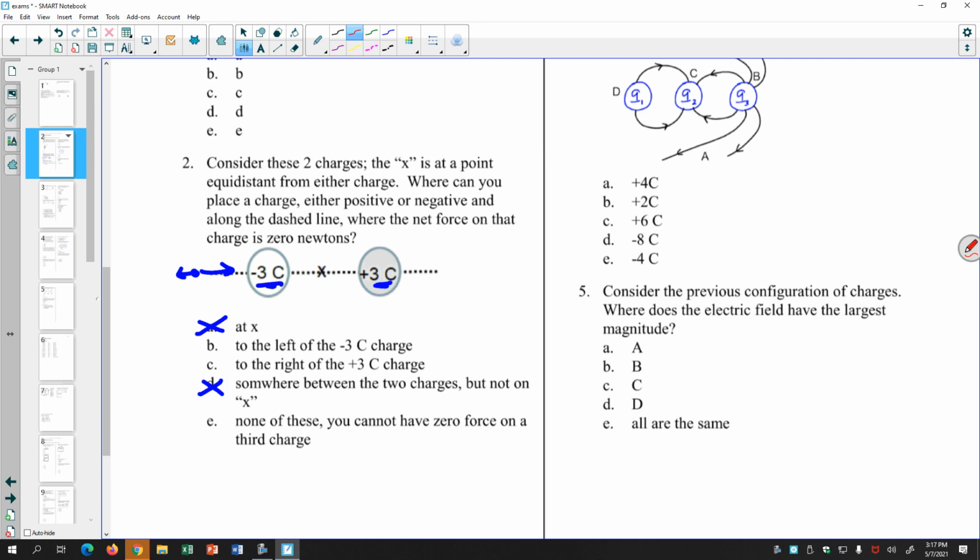Then I get a similar thing over here. The force due to this charge is in this direction, and the force due to this charge is small and in that direction. So neither of these is going to provide a zero force. The important thing here is that these two charges have the same magnitude. Now, if I change this problem a little bit, and instead of 3 coulombs, I make this plus 12 coulombs, the answer is going to be, well, to the left or right, you think?